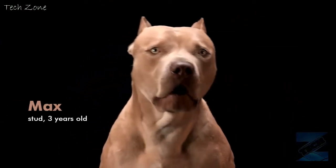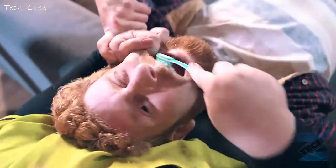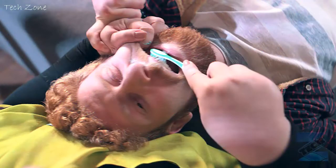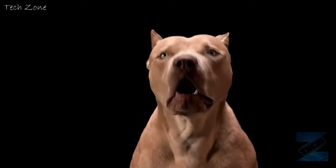Have you seen how our parents brush our teeth? Can you imagine doing the same with them? It's a dreadful experience for both us and for them. It's inhumane! Max. I'm sorry. Now I'll focus only on dogs.